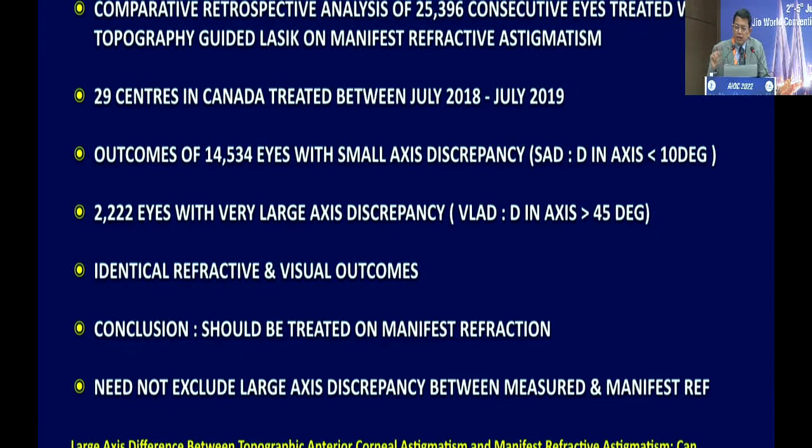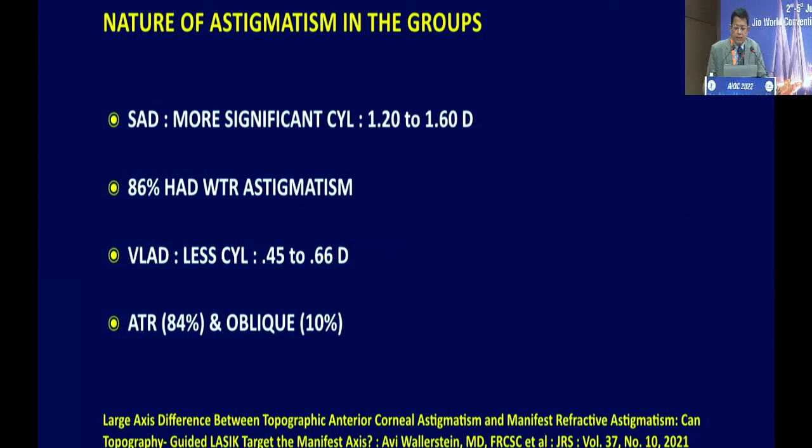Irrespective of the mismatch between the two, they went ahead and treated all the eyes based upon what the subjective refraction came up with. And what they found was, irrespective of whether there was a small angle of deviation or a very large angle of deviation, almost 45 degrees, the results were comparable. So the conclusion was that the treatment should be based on manifest refraction, and we need not exclude those eyes where there is a significant discrepancy between the measured and the manifest refraction.